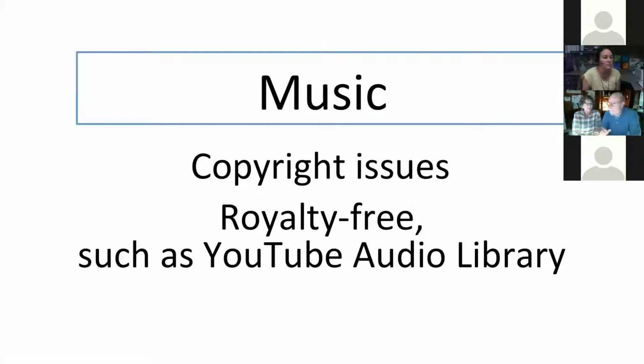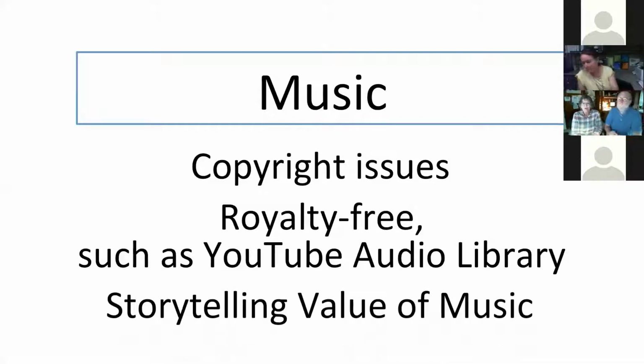And just to throw in a word, if you find a piece of music that you really like, and if it's for an important piece, you may pony up $15 for a royalty, just because it's worth it. But sometimes it's buku more than that. So the YouTube audio library is a good idea. And I think we've really already talked about the storytelling value of music.